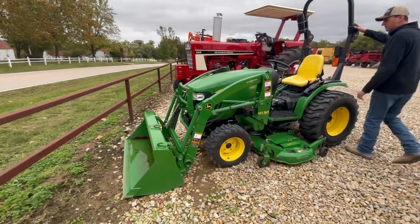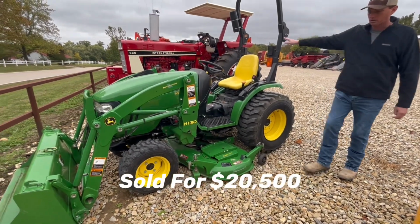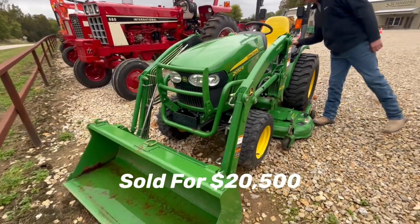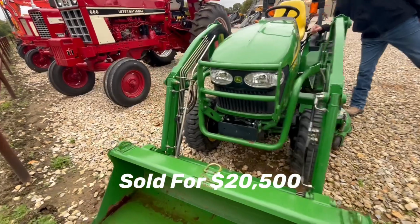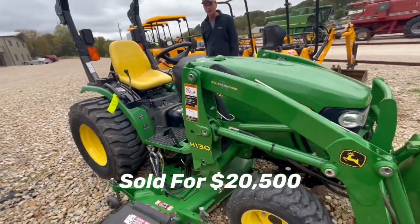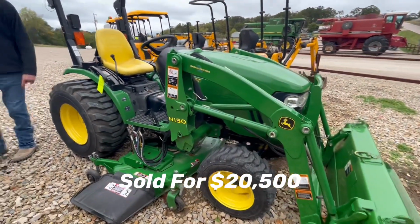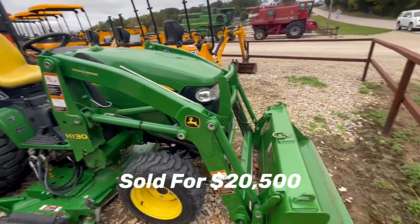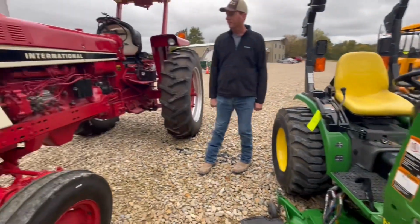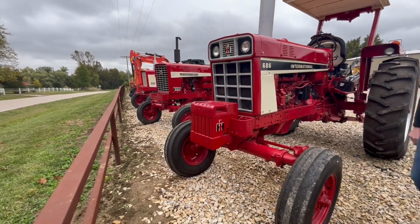Got a little John Deere 2032R here. This is a one-owner tractor from a local businessman over here in Herman. He just bought a brand new one. This tractor is, I believe, a 2015 year model. Only has 174 original hours on it. So it is perfect, ready to go. It's got the belly mower, it's got the loader with the quick patch bucket. Just a cherry little tractor. Really, really nice rig.